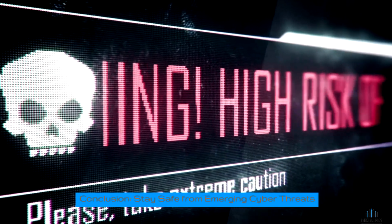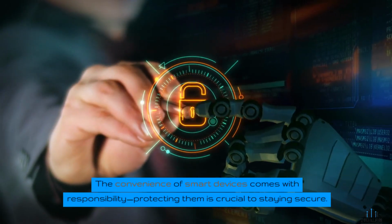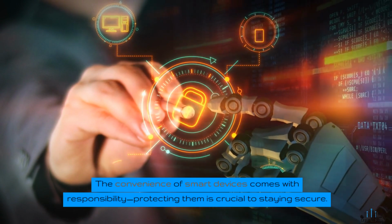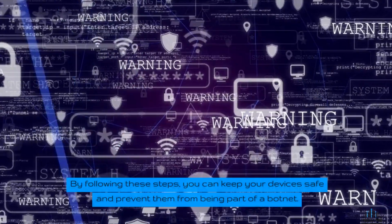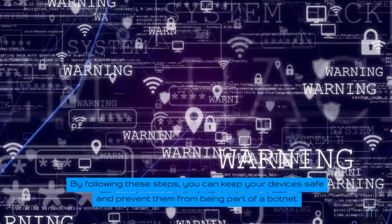Conclusion. Stay safe from emerging cyber threats. The convenience of smart devices comes with responsibility. Protecting them is crucial to staying secure. By following these steps, you can keep your devices safe and prevent them from being part of a botnet.